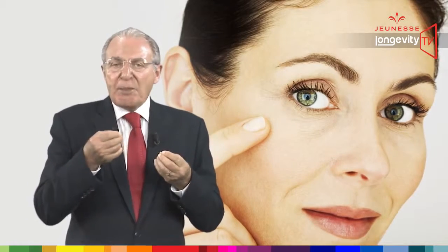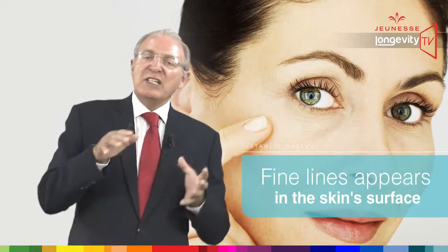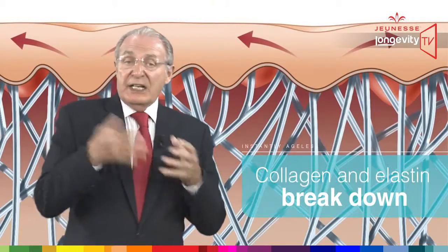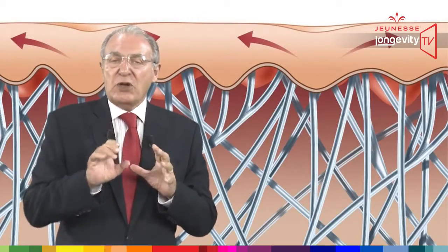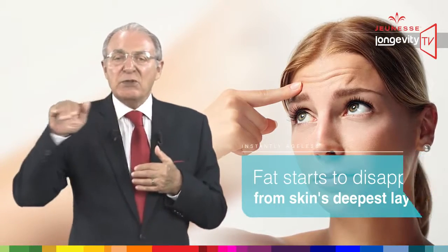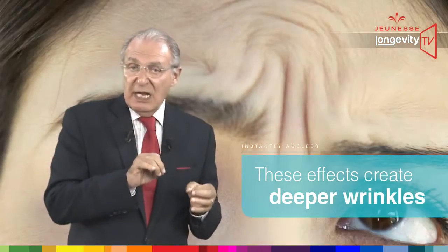As you age, your epidermis loses its ability to keep moisture, which leads to fine lines on the skin's surface. Deeper in the skin, collagen and elastin break down, which weakens the skin's support structure. At the same time, fat starts to disappear from the skin's deepest layers, which leads to sagging. Together, these effects create deeper wrinkles, like frown lines and furrows.